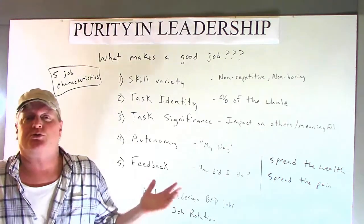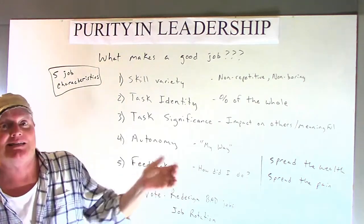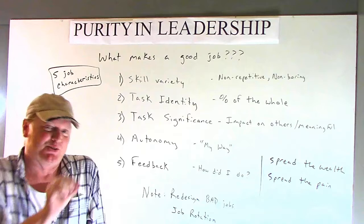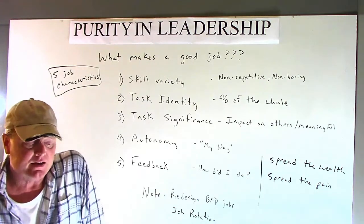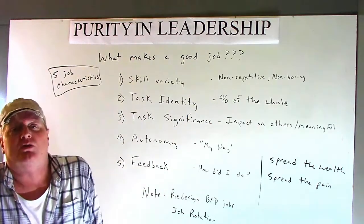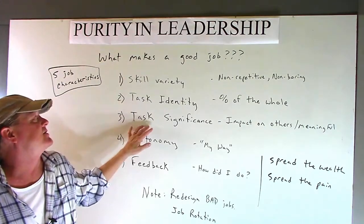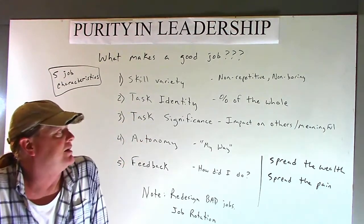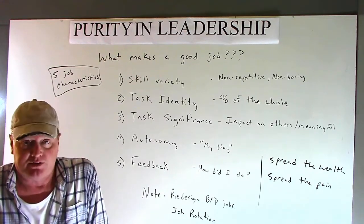If you have built your own boat in the backyard, that's the whole thing. Hey, I did that. I didn't just do that. So we need to look at a job and, if possible, add to the percentage of the whole for the individual employee. Now, task significance.